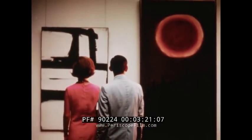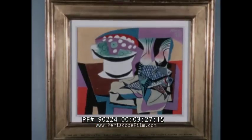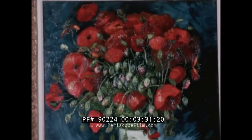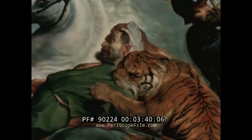In sharp contrast are these two paintings in the modern American gallery. Now some of the more important paintings on exhibit. Still Life with Fish by Picasso. Red Poppies by Vincent van Gogh. The Beach at Trouville by Claude Monet. The artist's signature can be seen quite clearly. The Tiger Hunt by Rubens, the great Flemish painter.